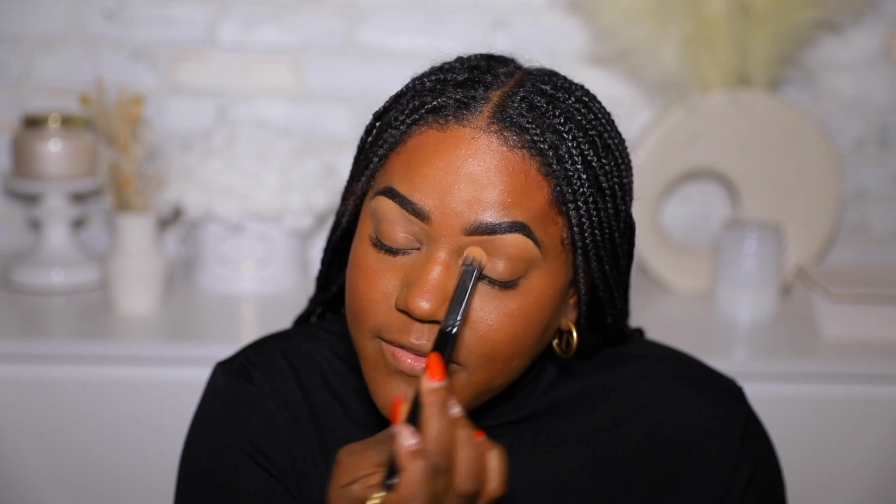I'm gonna do some of this Rare Beauty mascara again. Another favorite of Rare Beauty. This mascara is definitely in my top 3 mascaras ever. It is so amazing. So if you haven't tried it, I suggest you go try this mascara. It's so good. See my eyelid getting oily already? I'm adding a little bit of powder to my eyelid because they're getting so oily.